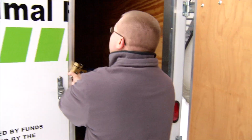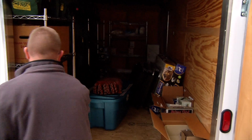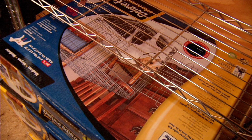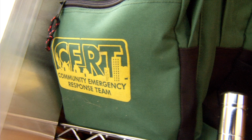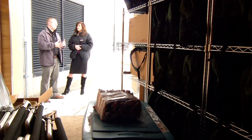We have a lot of room to grow. This Greene County emergency management trailer of meager animal supplies isn't nearly enough to handle an influx like that. That's why the county's Community Emergency Response Team, or CERT coordinator, recently secured a $5,000 grant from the ASPCA. That will help us immensely in purchasing animal supplies and equipment that's vital in our needs and our goals.